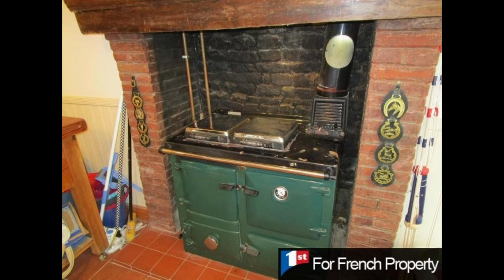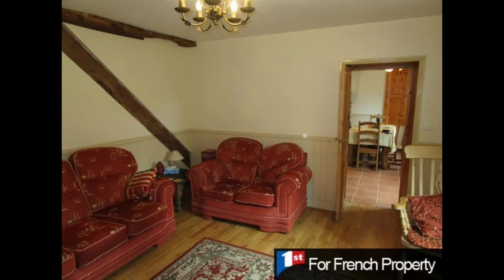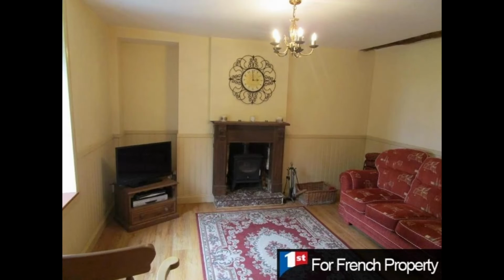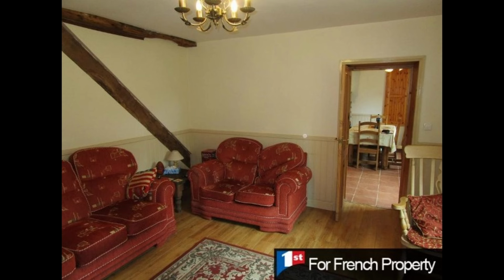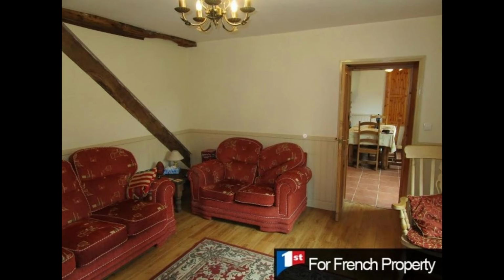There's a couple of pictures here of the lounge joining the kitchen. And I think this is one of the negatives of this property. It doesn't look enormous. But then again, if it's a holiday home, how much time are you actually going to be spending sitting here? And like so many people nowadays, we spend more time in the kitchen than we did previously. So it's not necessarily the biggest drawback in the world.